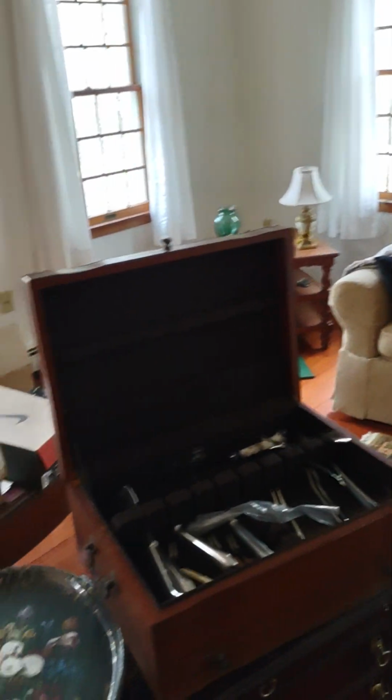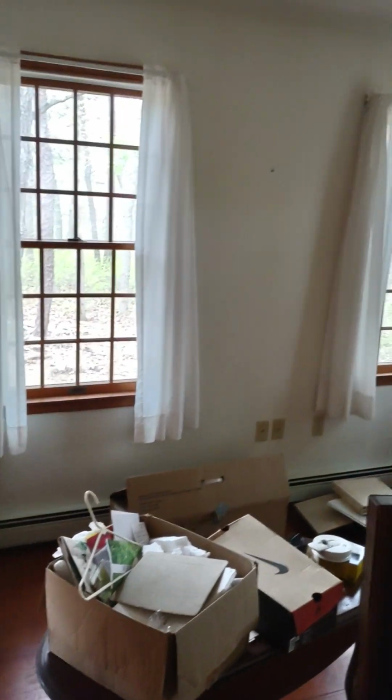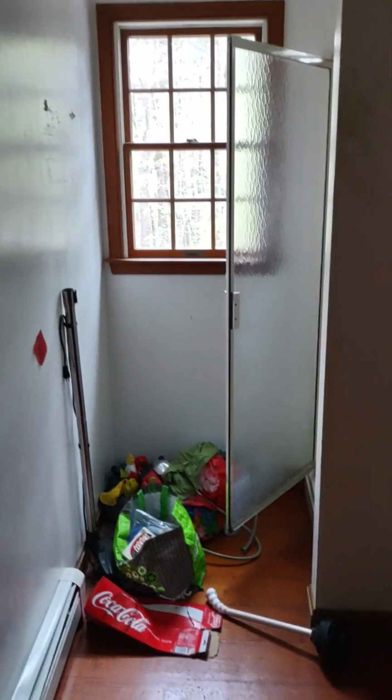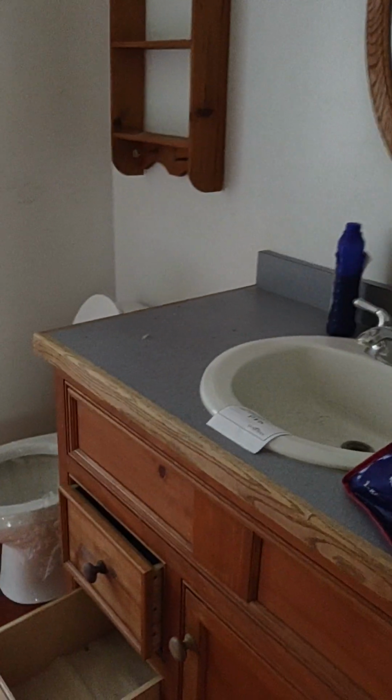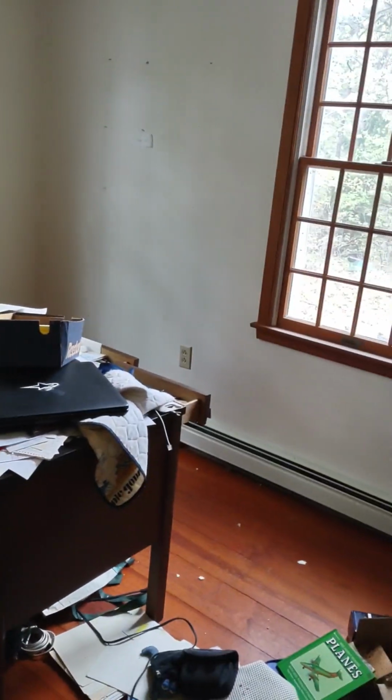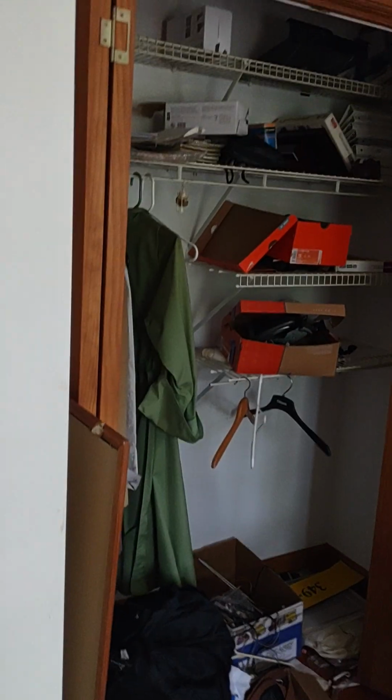The living room. If you scan that corner, windows. Downstairs bathroom has a shower, no tub. There's a little smaller bedroom, study. The bedroom, it has a closet.